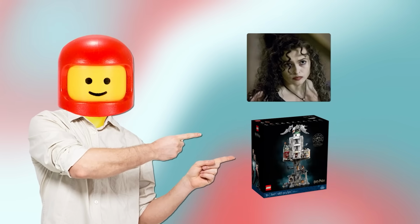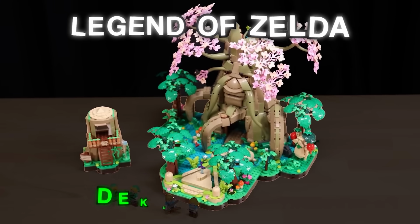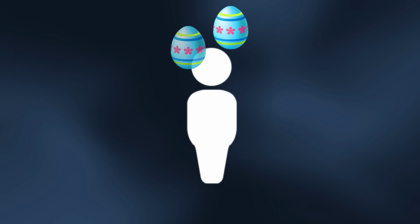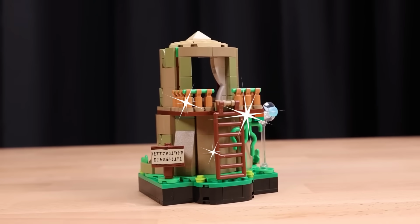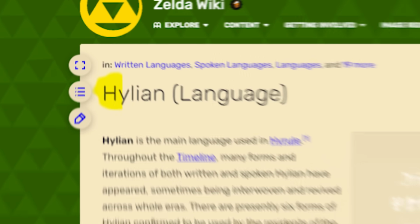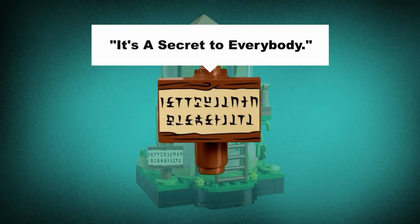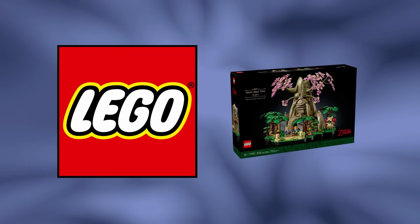If we're gonna talk about references though, then I have to show you this insane reference in the Legend of Zelda Deku Tree set. When you think of an Easter egg, you usually think about something hidden, but this one is actually in plain sight. After you build Link's house, you might notice a sign with a bunch of squiggles all over it. This isn't just any sign though. It's written in the language Hylian, and it reads, "It's a secret to everybody." This sentence is an Easter egg throughout the entire Zelda franchise, so it's awesome that LEGO continued the legacy in their set.